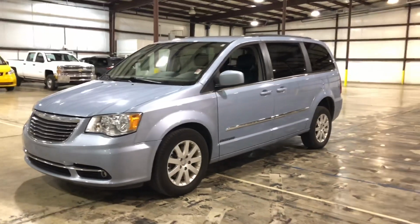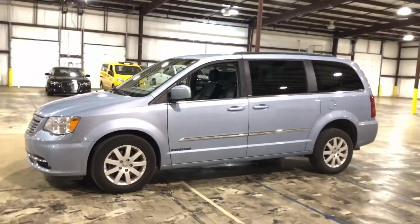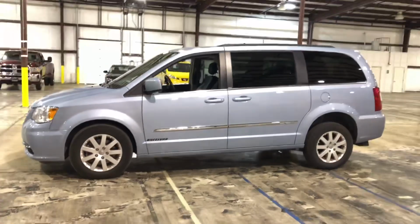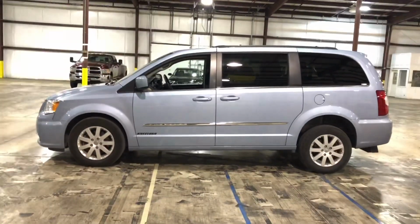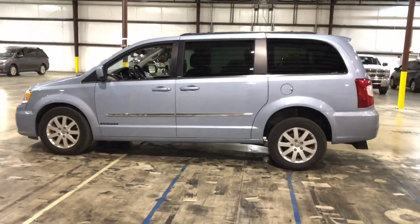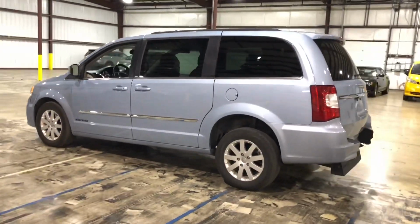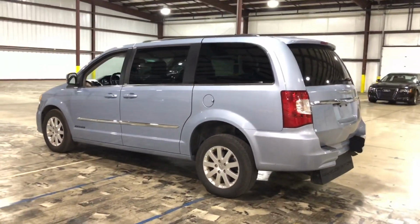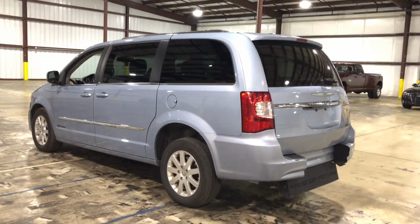Today we're looking at a fresh trade-in we just took in. This is a beautiful crystal blue pearl 2013 Chrysler Town & Country Touring with a Kneelvan, Freedom Motors wheelchair accessible mobility conversion. This is a manual rear entry. I like to consider it a semi-automatic rear entry because it does have a factory power rear hatch. So you simply have to lower the rear wheelchair ramp manually, which is very simple and easy and effortless.